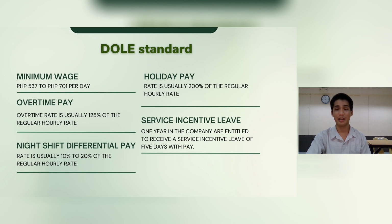region. The repercussions of non-compliance with night shift differential pay requirements are less severe than non-compliance with minimum wage or overtime pay requirements. Employers who fail to pay night shift differential pay can face fines and penalties, but are less likely to face legal disputes.